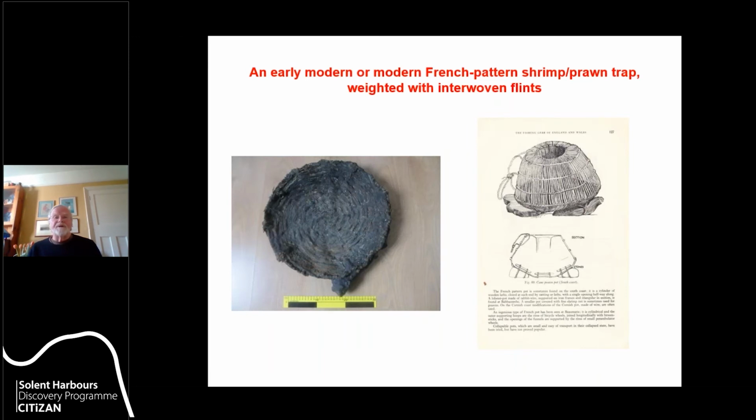And we have more recent stationary fishery as well. This is the base of what's called a French pattern shrimp or prawn trap, which is weighted down with interwoven flints. You can probably see one there. And that's what the whole thing would have looked like when in use. So plenty of evidence for stationary fishery. And in fact, even more.